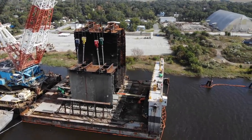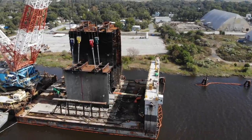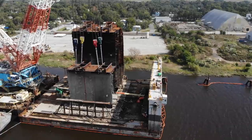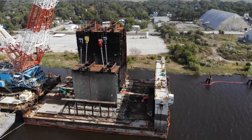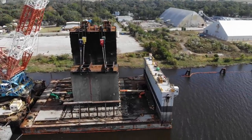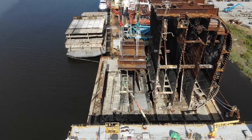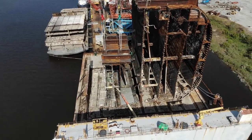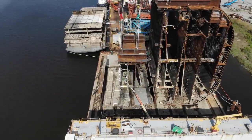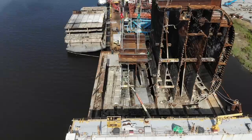While they've been suspending this part of the Section 5, they've been cutting out the decks. And as that happens, they'll cut the decks, let them fall to the deck of the dry dock, and then lower the section down. So this section has been shrinking for the past, I don't know, day maybe. Might not even be that long. This was earlier in the day when we were out getting these shots.